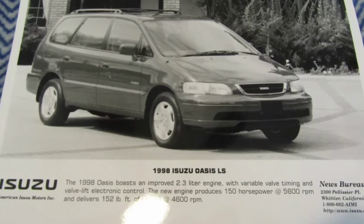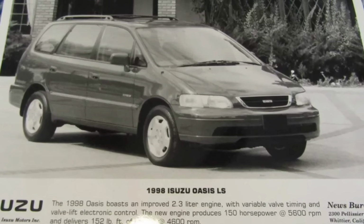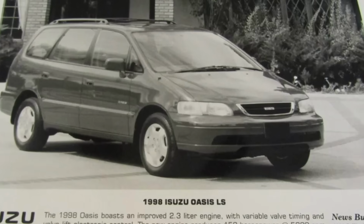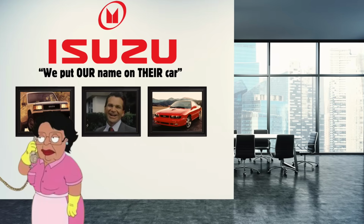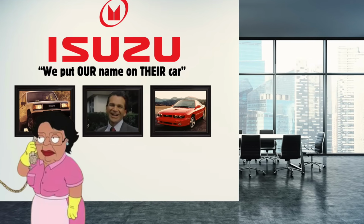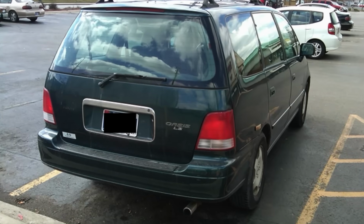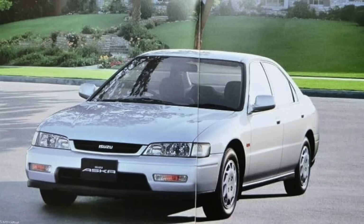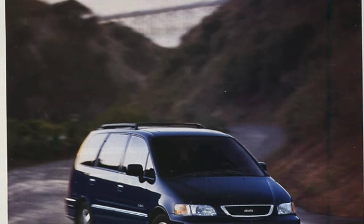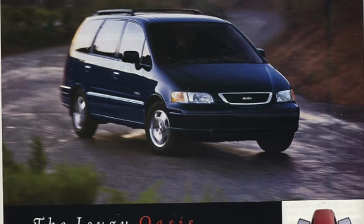Now, while Proton may not be afraid to put their own flair on their rebadge endeavors, this next brand certainly is. That's right. It's once again time to talk about the rebadge kings themselves, Isuzu. So in the last video we covered both the Isuzu Gemini and the Isuzu Aska, but there's a couple more Isuzu models that are Honda rebadges that we didn't talk about, so we're going to cover those ones today, starting with the Isuzu Oasis.